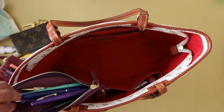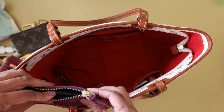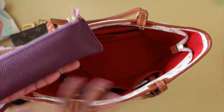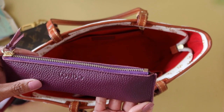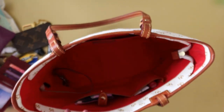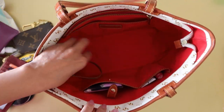And I always keep my pens in a separate bag because I'm worried about pens leaking and stuff. I have had that happen. And so at least if they're in here, it won't get ink all over the bag. And I bought this on Amazon. I want to say it was like $7.99 or something like that. And it's the perfect size and it's a faux leather, but it's really well made. So I love it. Okay, so that's all that's in the bottom part of the bag.